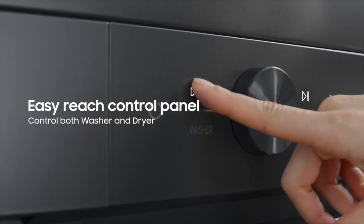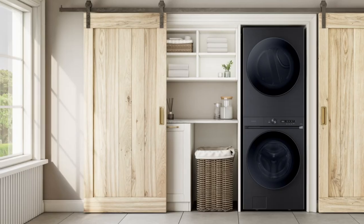In the past, you had two machines stacked on top of each other and the dryer controls were very high, especially for shorter people. In Samsung's case, they first created a washer that can control a dryer. They've now created the Laundry Hub, which has both controls in the middle and is really the type of machine sold now for all stacked applications.